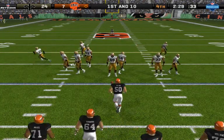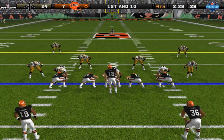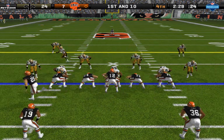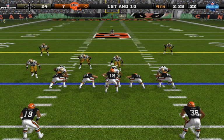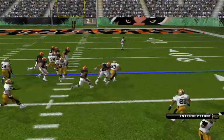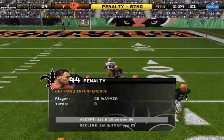First and 10. Ball on the 25-yard line. Split back this time. Cook with a man in motion. Going to the air on first down. Quick pass. And it's intercepted. And they were each jockeying for position while that one was in the air.